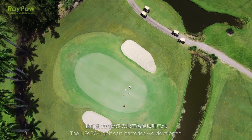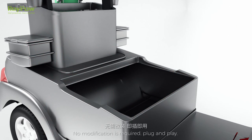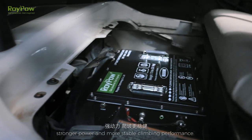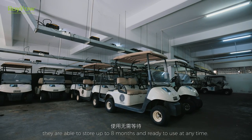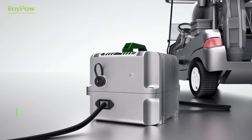The lithium iron phosphate golf cart batteries we developed are compatible with all brands and models on the market. No modification is required. Plug and play. They provide longer endurance, stronger power, and more stable climbing performance. Once fully charged, they are able to be stored for up to 8 months and ready to use at any time. High water resistance allows you to drive at ease in all seasons.